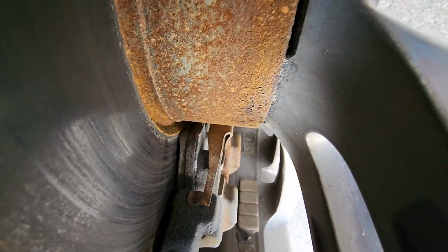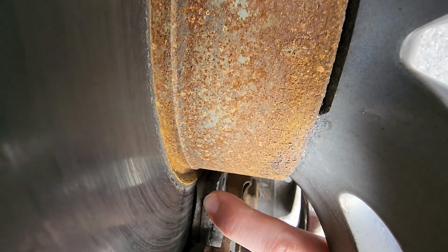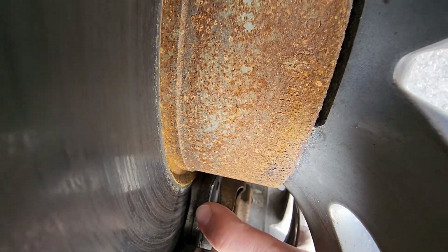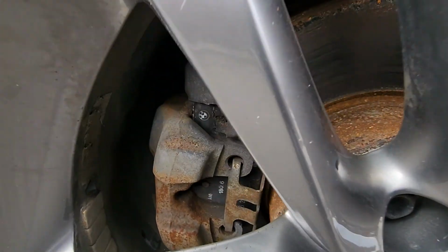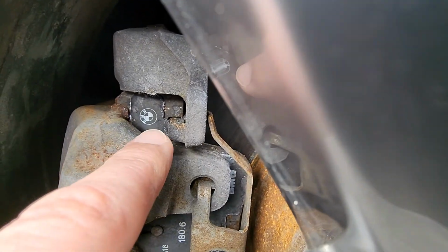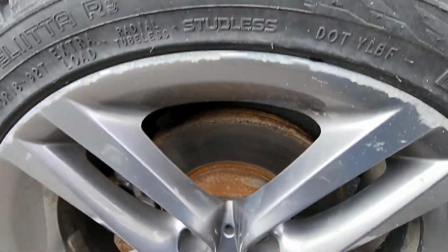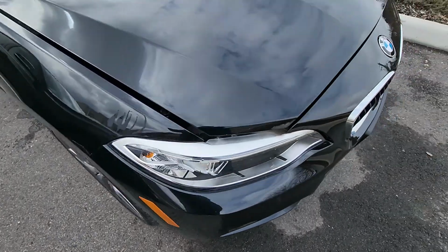I'm sorry for flipping the image, but here's the brakes, and it's the distance between this and this. If the brakes are new, then it would be about a centimeter or 10 millimeters. You can see these are originals. You have the BMW logo there. So if they were replaced with originals.